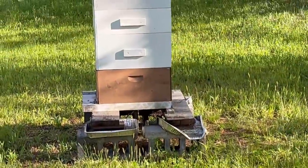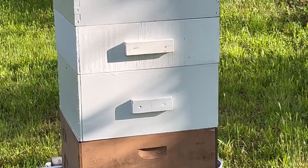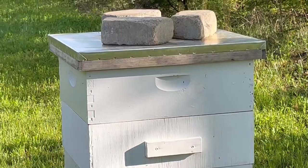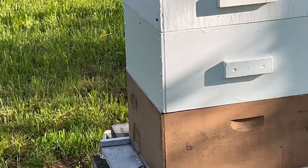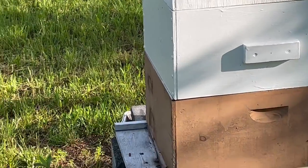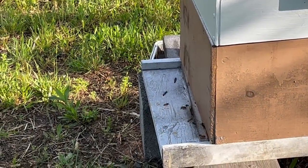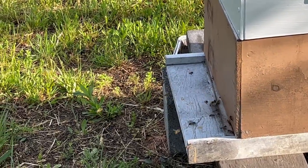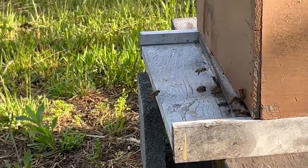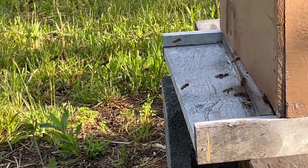And this is my honey hive. This is a swarm caught April the 25th, 2021. They've got 2 supers on. The last time we looked in the top super, it was nearly filled with nectar. It's probably time for another super, or at least rearrange the frames. But you can see the activity level here is impressive. They're bringing in pollen, lots of nectar.